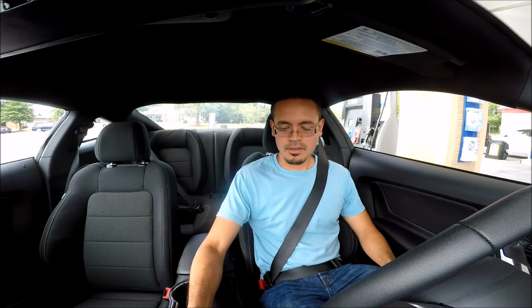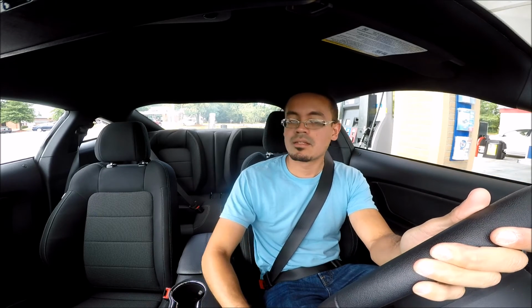There is no button for the fuel door. You push the fuel door in and it pops open, and it doesn't have a gas cap. Alright, we have a full tank of gas and now we can roll. Let's do this. AC in here is spectacular, by the way.